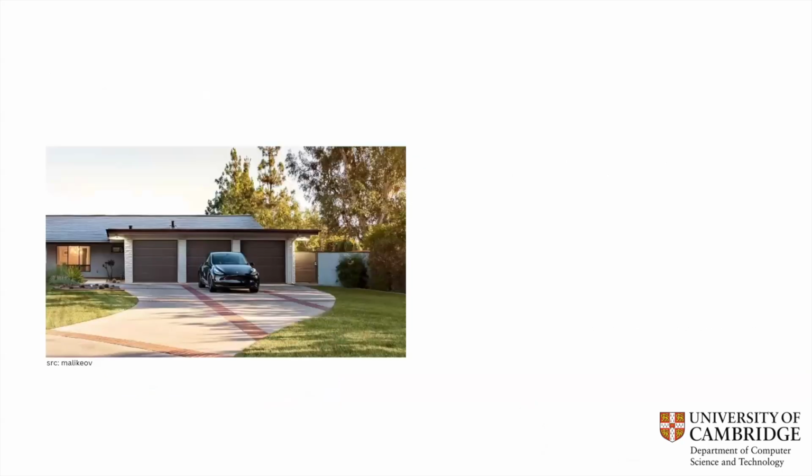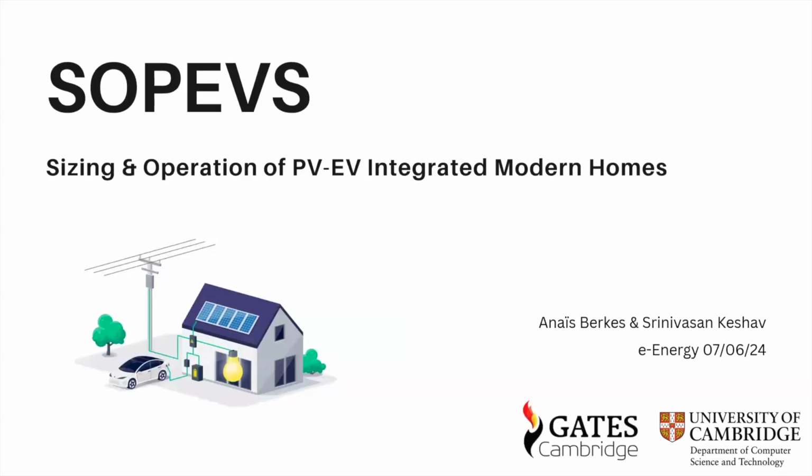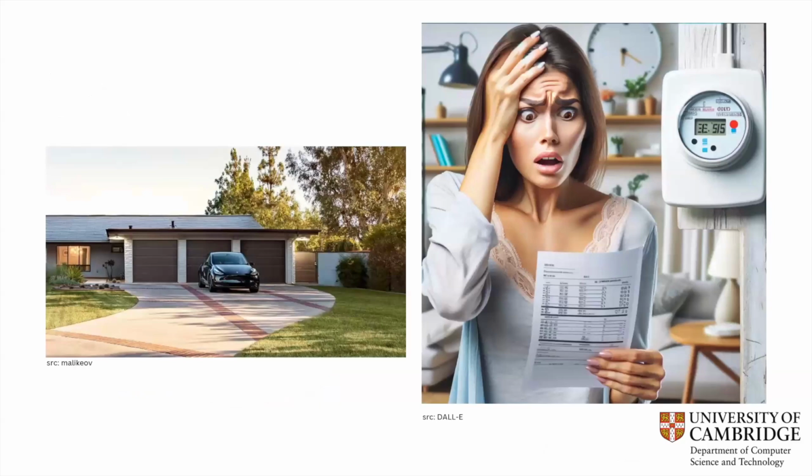Maria is a young professional and has recently bought a very nice single family house. She has also decided to get an EV and she is charging it from home. She really likes it and she's very happy about her choice. But after a few weeks, she opens her mail and is very shocked when she realizes how high her electricity bills are.